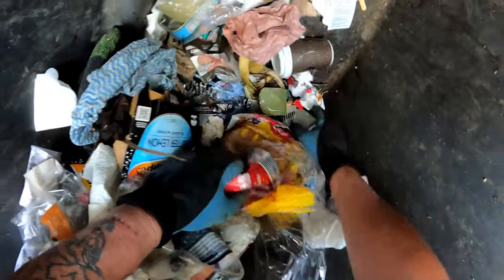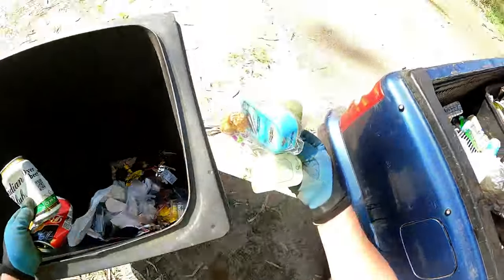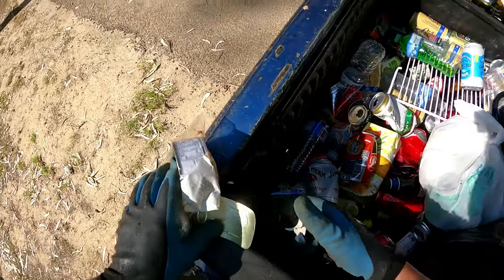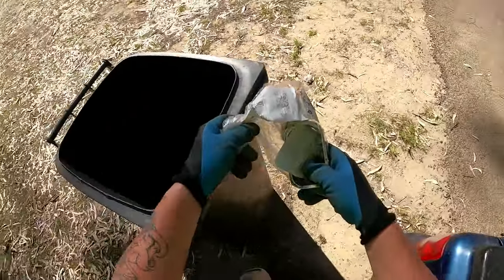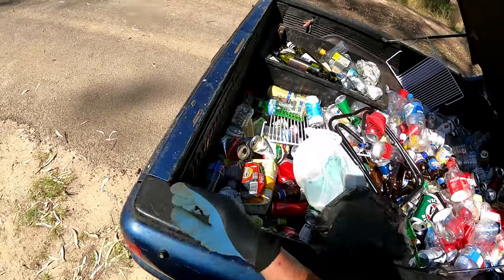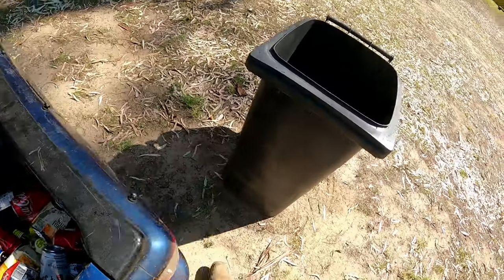That little sardine tin we'll grab. They're aluminium. Got a magnet there, we'll give it a test. Yep, she's not sticky. Get over there. I think that's aluminium, I'm not sure. That might be sticky, that one. Yeah, she's sticky. I could take it.